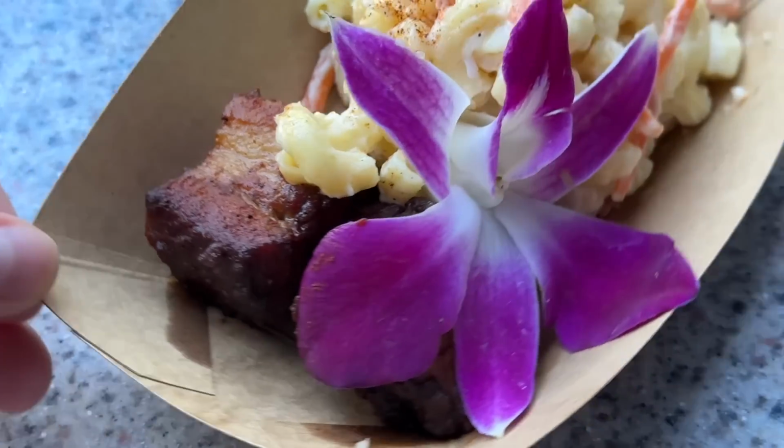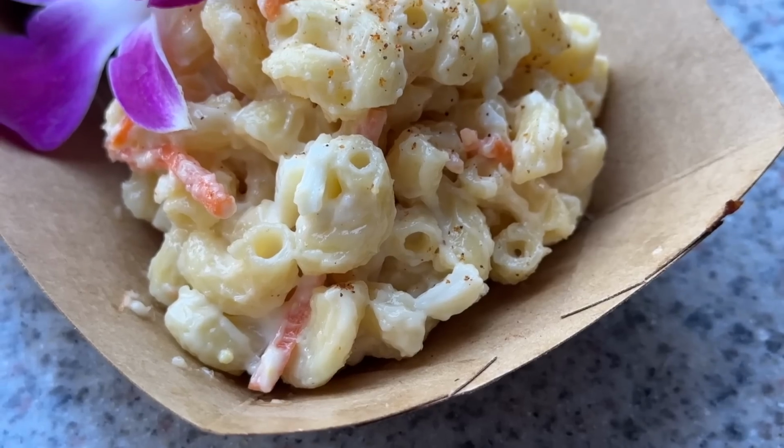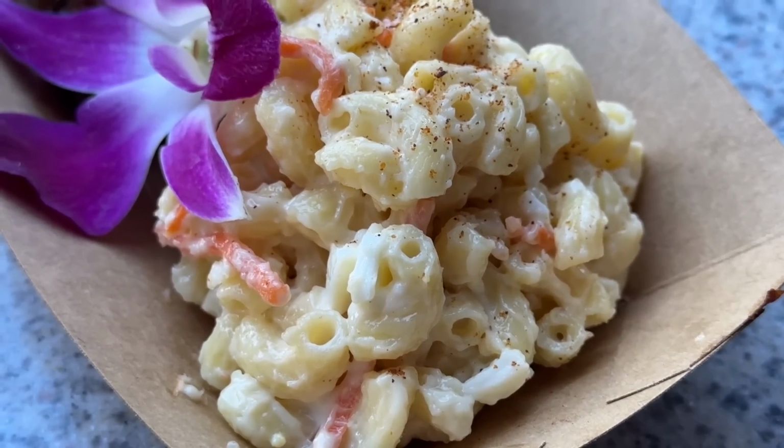Usually furikake is actually quite a strong flavor. You can definitely tell when it's present, but this, I really don't taste any furikake. And the togarashi, they do sprinkle some on top, but the flavor doesn't really come through either. I feel like they could have been heavier handed with the togarashi.